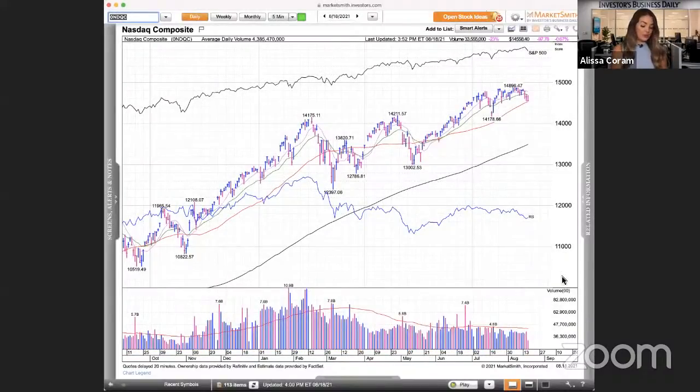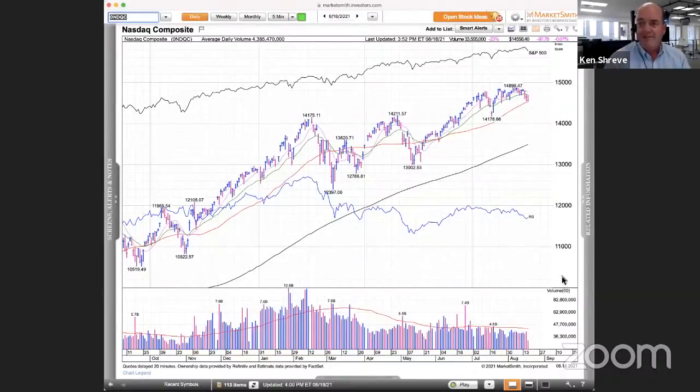But first, a look at the NASDAQ. Not a good close, as we mentioned, with the NASDAQ falling 0.9% for the day. The S&P and Dow down 1.1% apiece, and the Russell 2000 down about 0.8%. So the NASDAQ coming down all the way now to its 50-day line. Yeah, that's looking like it's going to be a test.